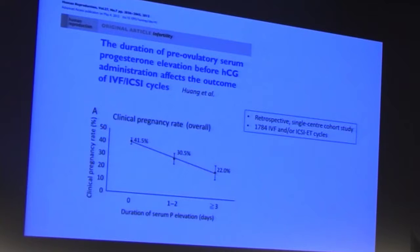As we see here, with increased duration, there is a greater effect of increased progesterone. The longer the duration of exposure to high progesterone, the lower the clinical pregnancy rate.